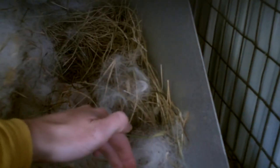From what I've counted, we've got about 11. Stop, Caleb. And they are so cute. There's a big pile of them back there. And there's a little bit more.